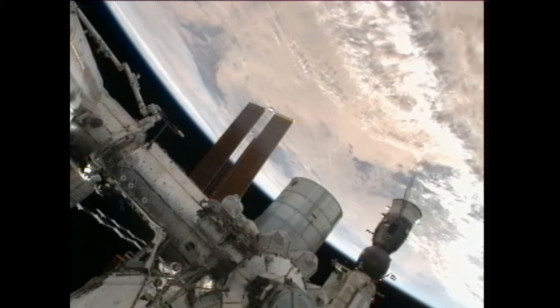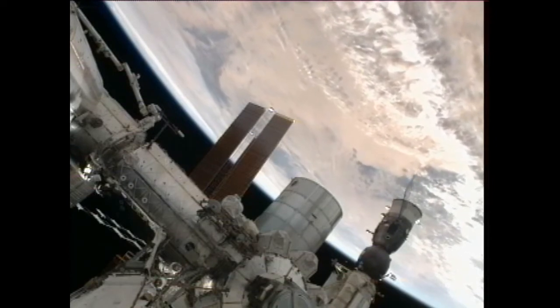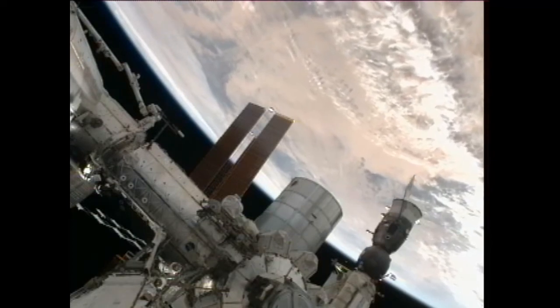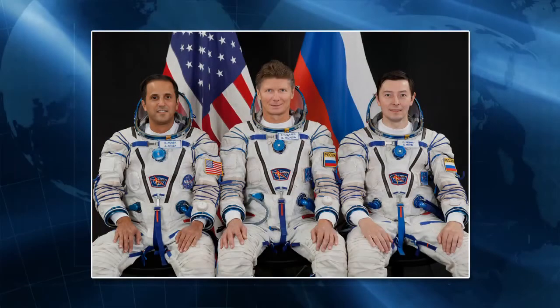Finally, 3 new crew members are scheduled to arrive at the orbiting laboratory's Poisk Mini Research Module on May 17. Flight engineers Gennady Padalka, Joe Acaba, and Sergei Revin will dock in the Soyuz TMA-04M spacecraft and join Pettit, Kuipers, and Expedition 31 Commander Oleg Kononenko.